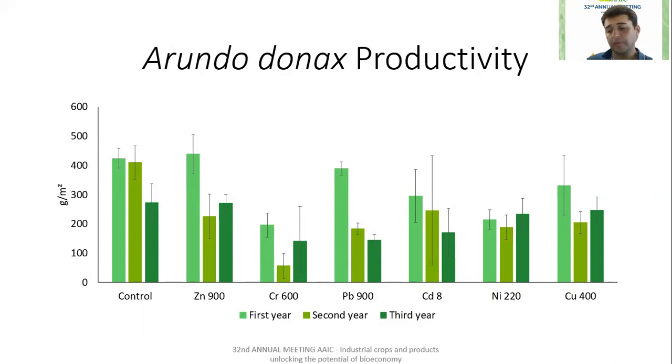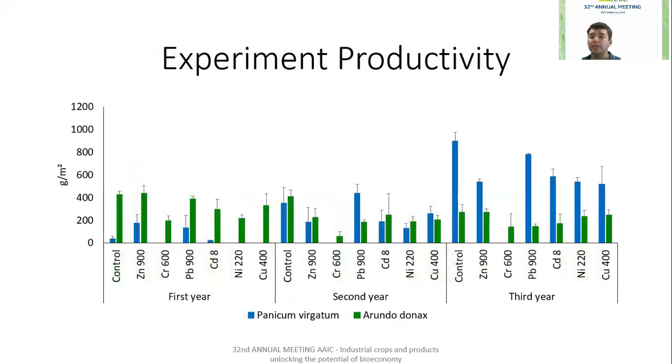Now, if we see all the experiment productivity at once, it will be like this. So we have the Arundo donax productivity starting better in the first year, decreasing a little bit in the second year, and decreasing a little bit more in the third year, but the contaminated trials were not so affected as the switchgrass. In switchgrass, we have the increase of productivity, but we have the contaminated trials really affected in the third year, especially zinc, cadmium, nickel, and copper.